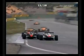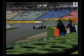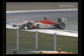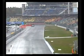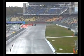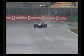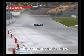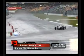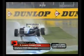So we had some fairly desperate action midfield here in this 19th and penultimate round of the Formula 3 Euroseries, and still a long way to go, still 11 laps left. Well, that's a long way round. As you can see, the rain is definitely coming down here at Hockenheim, making conditions even more difficult. And the clock is ticking away, and I'm sure Lewis Hamilton is going to be very pleased to see the checkered flag, although he has absolutely no opposition now and has motored away from the rest of the field.